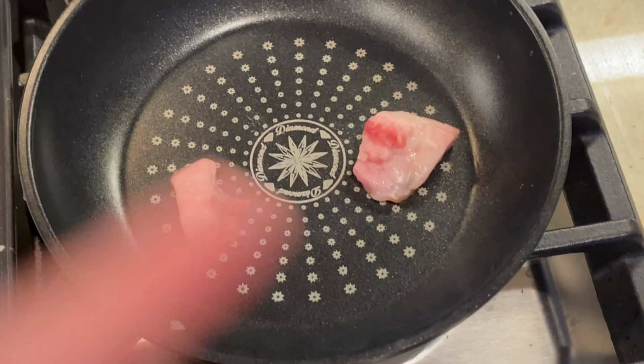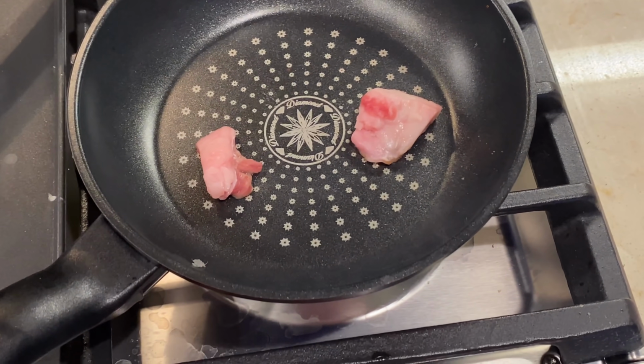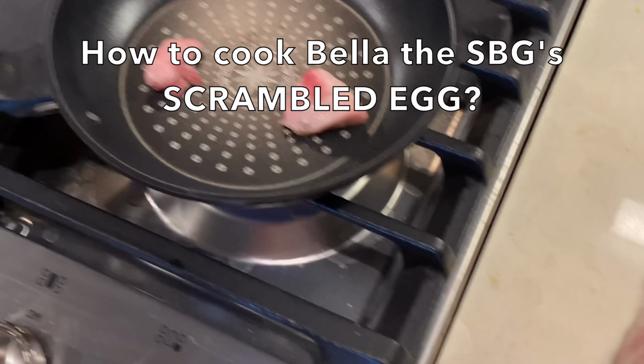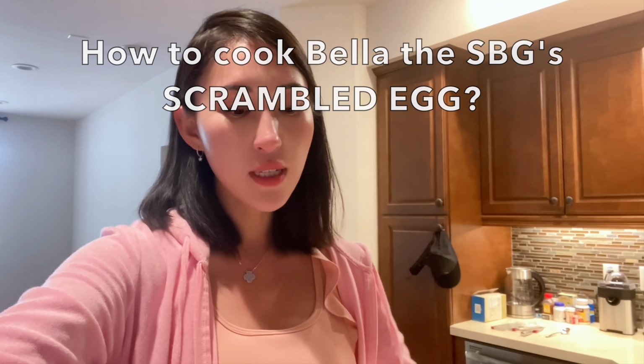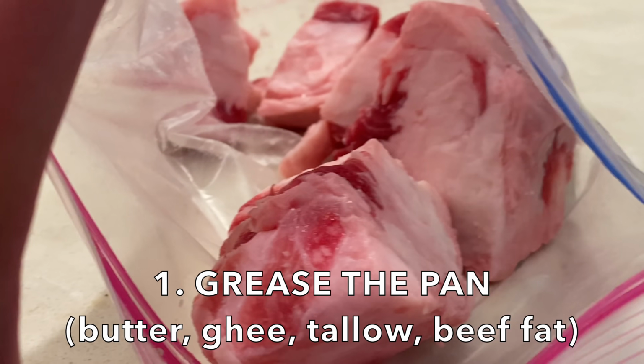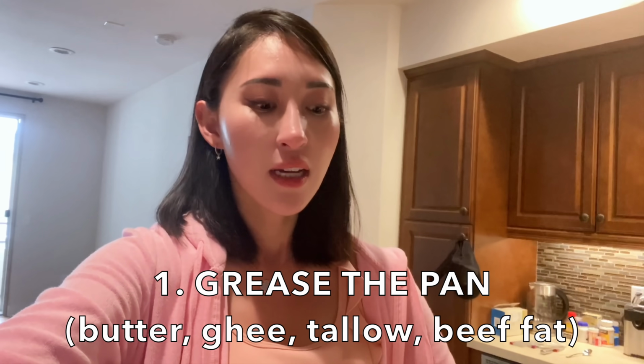And here I'm cooking her a side dish of my Bella style scrambled eggs. So if you guys don't know what the heck is Bella style scrambled eggs and what makes it so special, I'm gonna show you right now. So the first thing that I do for my scrambled eggs is I grease the pan. Now these days my choice of fat is not butter anymore, it's actually my beef fat since I have such a surplus of it from my ribeye roast. So I just throw it in the pan and I'm literally just melting it, just letting that grease coat the pan, and then I'm gonna crack in the egg.